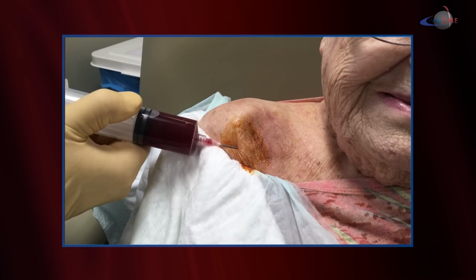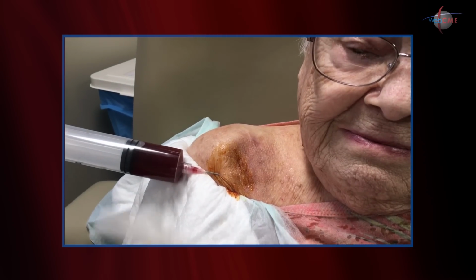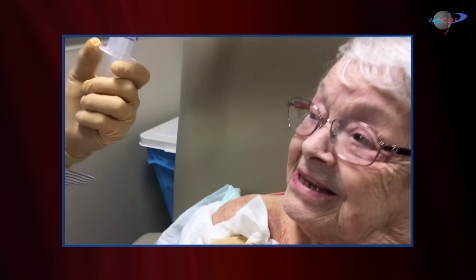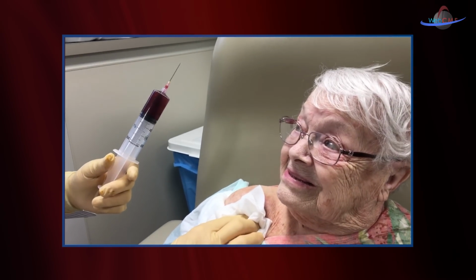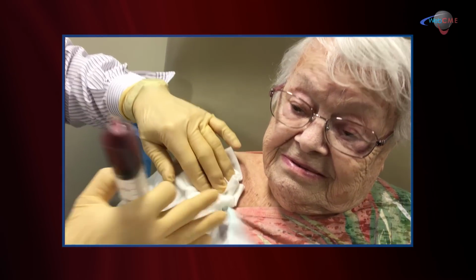Nothing else coming out. Just take a little sterile gauze. And out comes the needle. Oh, that much. And we got another 30. So that was 90. That's much more than it was last time. Yes. So again, we're going to see if we can get some sclerosing agent for you.